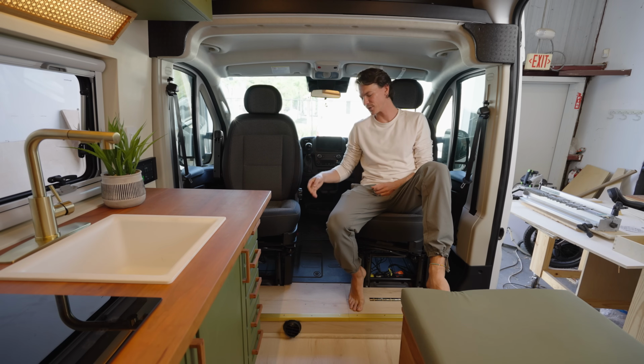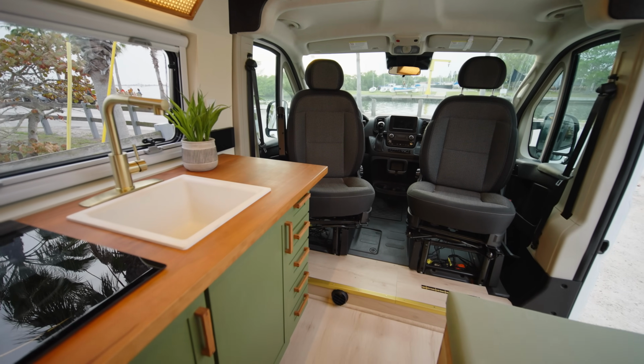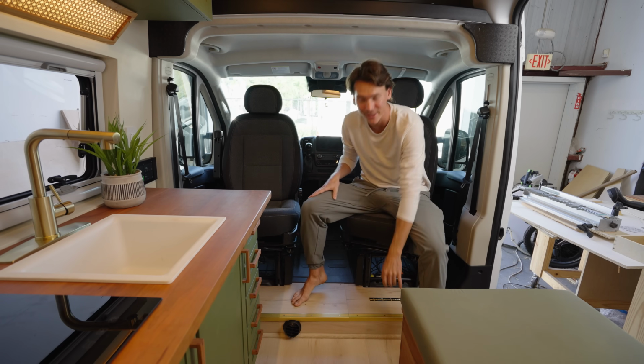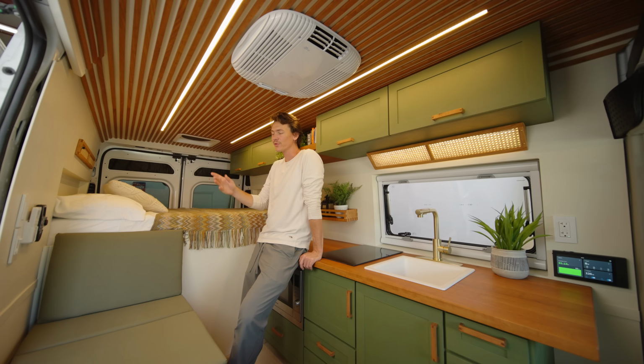Behind these swivel seats here on the floor is your Webasto heater. It runs off of gasoline and it's tapped into the main gas tank of the van, so you don't need to carry around an extra auxiliary gas tank. And another benefit of this step right here is you get some extra storage. The thermostat control for this heater is right on this wall, easy to reach from bed.